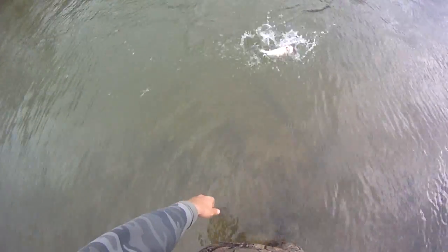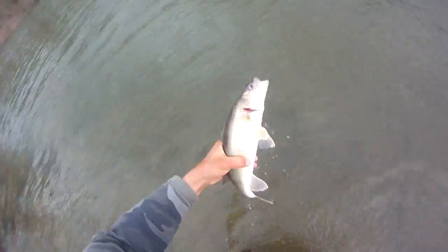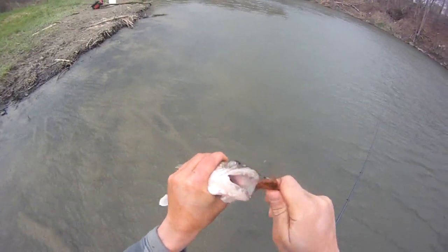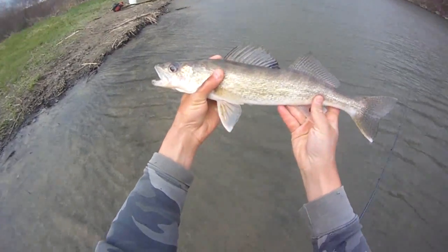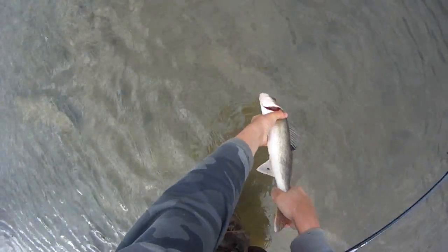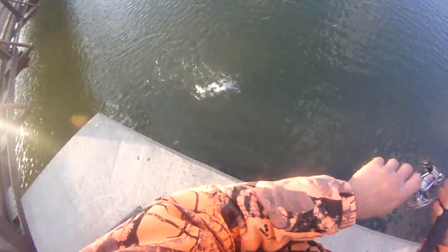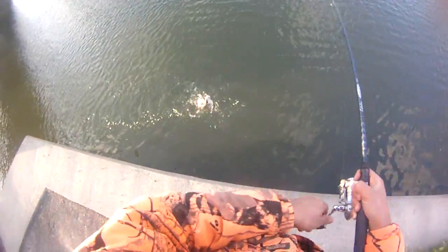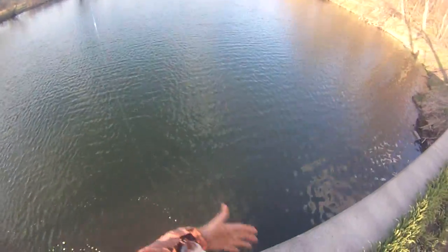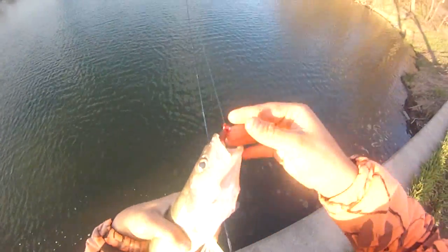Yeah, square in the mouth. Good deal. Oh man, that was brutal. Yeah, right around the same size too. Man. Same size as the last one, pretty much. There we go. Another decent walleye on a motor oil colored jig, twitching it the same way as before.